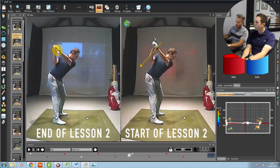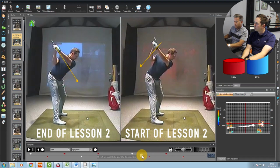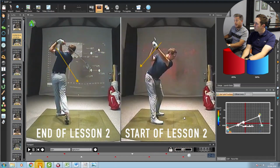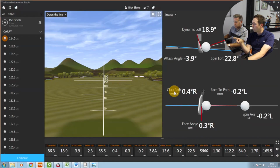When you get the left arm on a level that's more on the level of the body here, the handle will move more forwards and out on the way down. So we will see now those arms are getting more out and the club's getting a lot more left. That one on the left had a path of 0. Was that one 6 or 4?